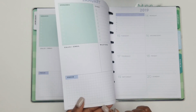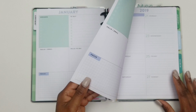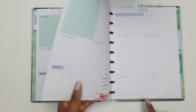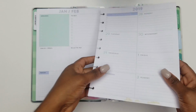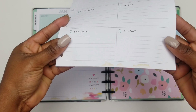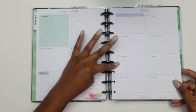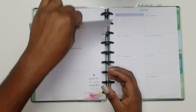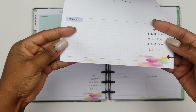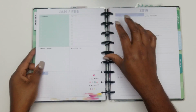You can still see all the brown marks on the bottom. So I will be using some washi. This is one of the worst pages I think that it's on. Y'all can see that. So I don't know. I'm gonna try to see if I can find another Mom Life planner. I don't know if anybody got one, but my state is almost bare of all of these planners now.